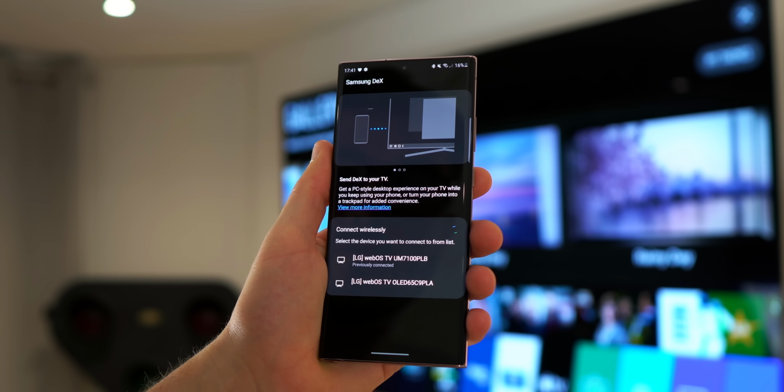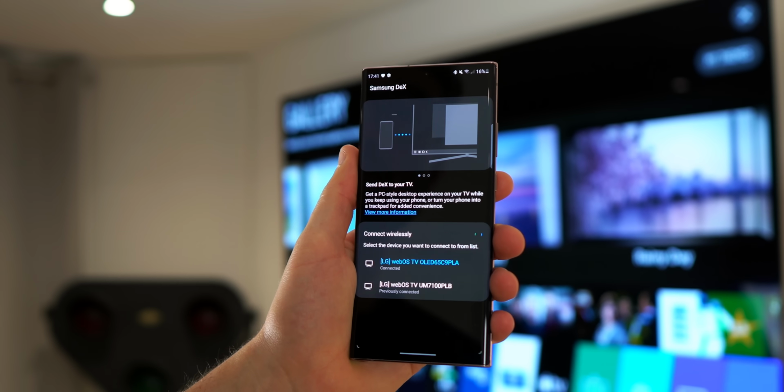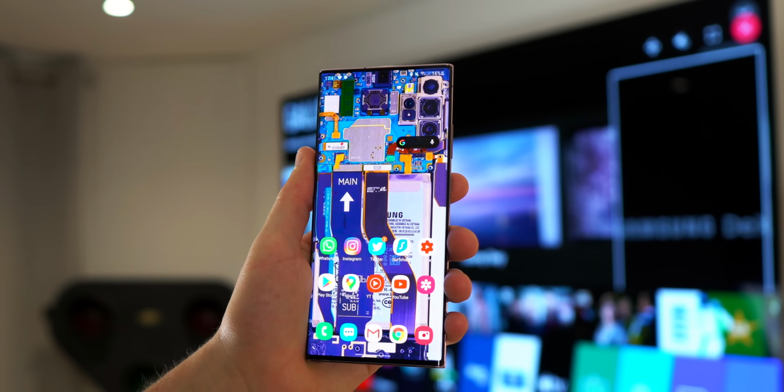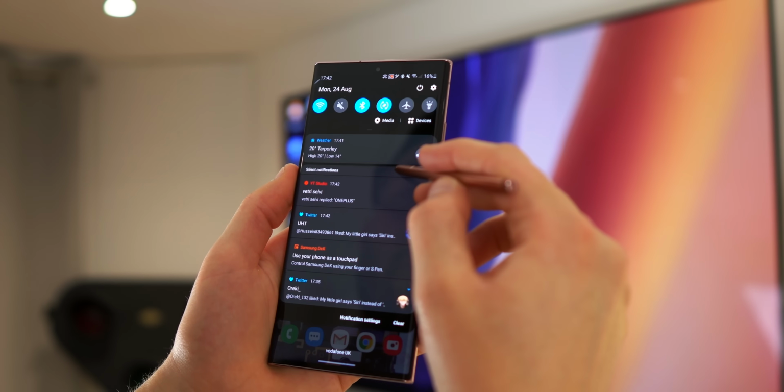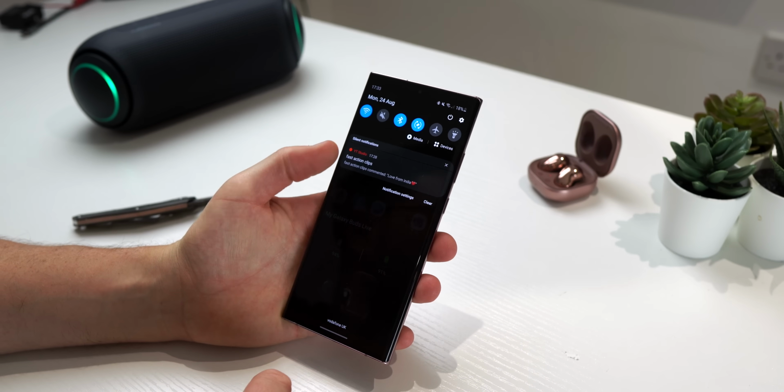I have on many occasions hooked up my phone to the TV wirelessly using DeX, more on that in a second, and the pen just gives you more accuracy when navigating. The S Pen really does work incredibly seamlessly now thanks to the 9 millisecond latency and the slick integration with the overall software, One UI.